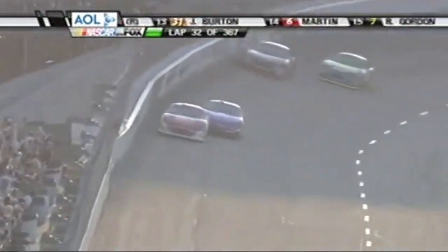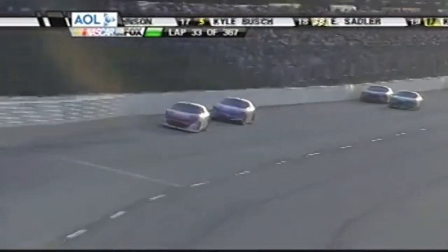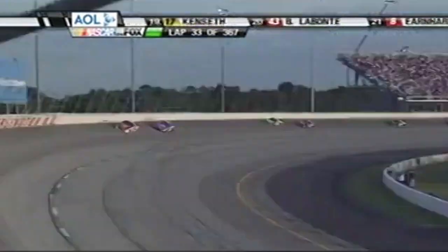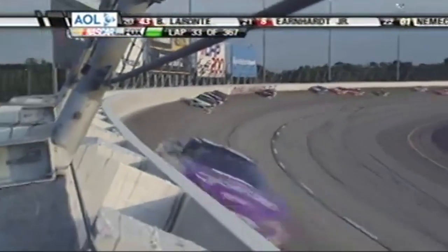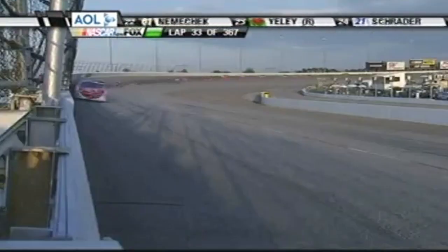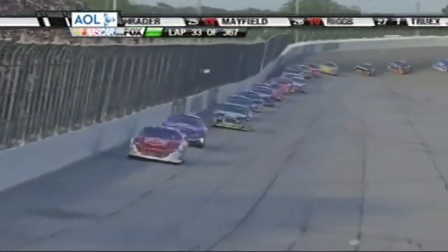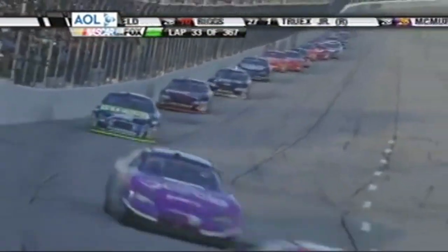We got a battle for the lead, boys. Hello, Newman. Had a run, thought better of it, but right behind them for third, Greg Biffle makes a move on Denny Hamlin. Darrell, this is what we saw last night. The first couple laps after a restart, everybody get what you can get. Fresh tires, you got to take advantage of them, because after about 10 laps, it's very difficult to make a pass without taking a chance.